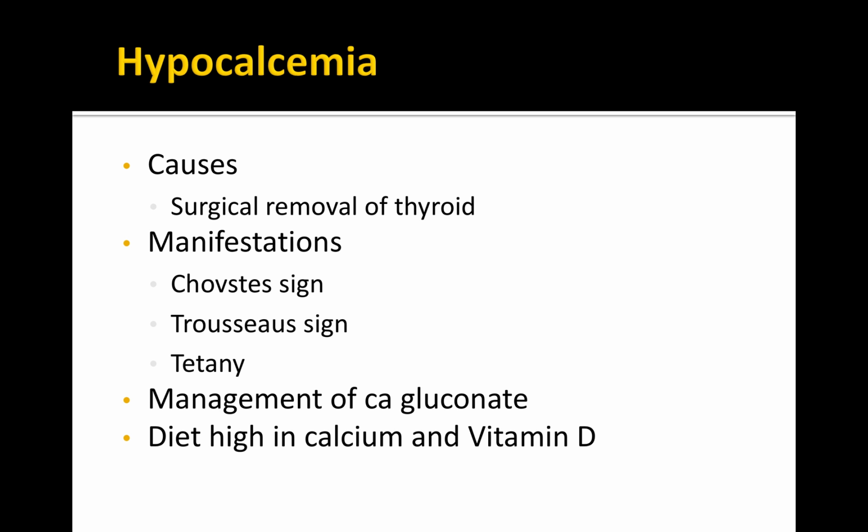Hypocalcemia, what would that be? Surgical removal of the thyroid. If we're taking out the parathyroids, I just told you that they regulate calcium metabolism. If we have an underactive parathyroid, a deficiency of calcium in the diet, decreased levels of vitamin D, magnesium levels are down. Manifestations can be a Chvostek sign or a Trousseau sign. And what are those?